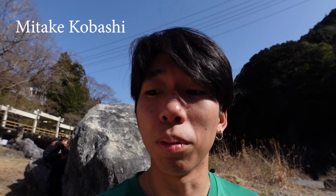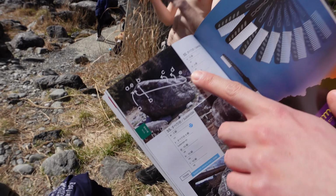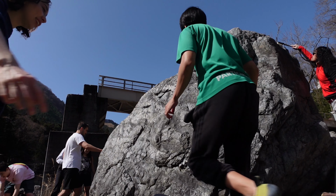So we did some mystery solving. We're at Mitake. What was it? Mitake Kobashi area to warm up. I think. Probably. You never really know. It doesn't really matter, right? I think it's this rock. It's this rock right here. Looks like it. I have no clue. Every rock looks pretty similar to me.